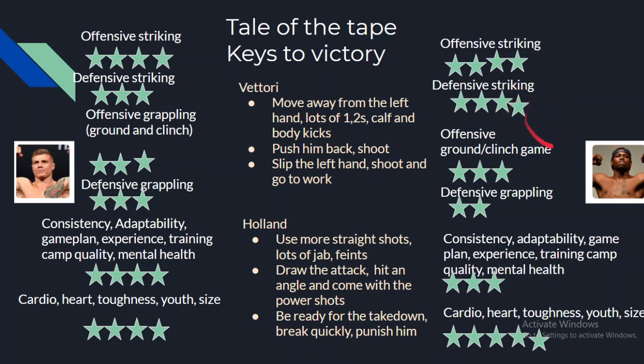I'm giving 4 stars, but again, take this with a grain of salt. It's mainly because he's super long and tall, and it's tough to deal with. Vettori, like I said, is a good grappler. He likes to put pressure on, but he's not outstanding in wrestling, neither outstanding in BJJ. Holland can also take guys down from the top. He's quite dangerous because, again, he's super tall. He postures up, lands ground and pound. So it's not much control or anything, but it's pretty good damage.